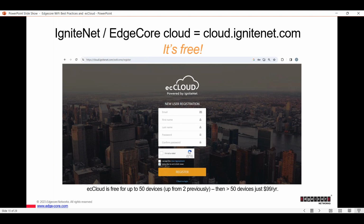Now, a lot of people don't know, previously it used to be just 2 devices and then you'd have to get the paid version. But it's been a few years now. It's been upgraded so you can now have up to 50 devices for free. And if you want to manage more than 50, the cost is just $99 per year.